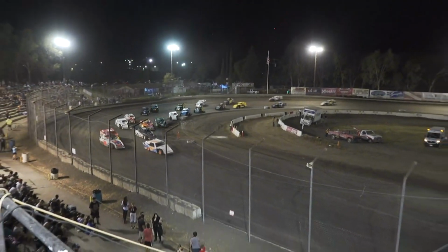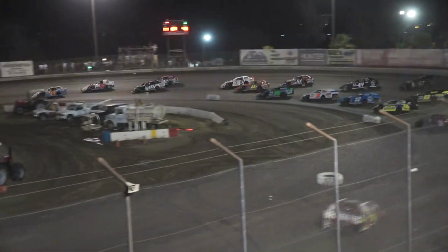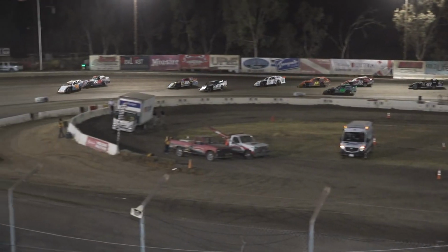Green flag is in the air. IMCA Northern Sport Modern Racing action coming at you. Baker's going to lead him down to turns 1 and 2. Michael Black around through the middle. Blankenship going backwards as Nick Spatenhauer gets around for third as they go in 3 and 4.